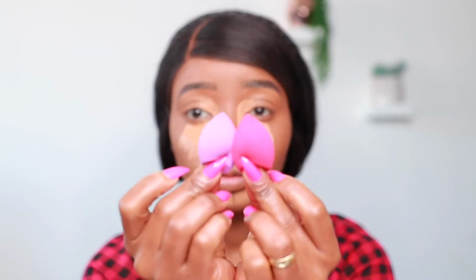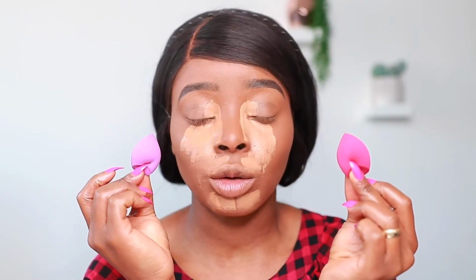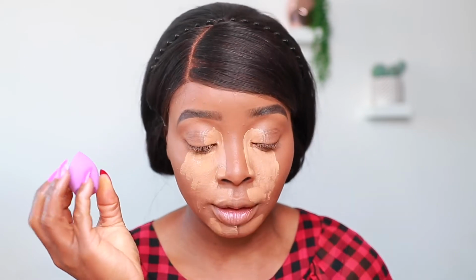So I've allowed the concealer to sit for 1 minute or so. I'm now going to start blending with my Real Techniques sponge. I'm going to blend the Mercier on this side with this, and I'll use this for the Maybelline one. So I'll start with the Mercier side. I already have my foundation on. I forgot to say I used my Maybelline Superstay foundation and the NYX primer.